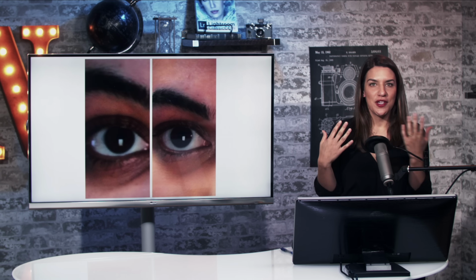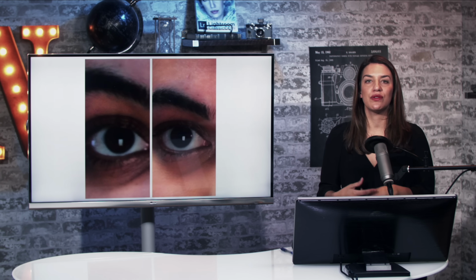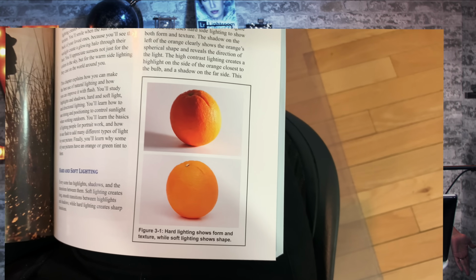So I hope I gave you some idea of what to look for when you're looking at pictures like these. If you're a photographer, I hope you learned about some little tricks that you can employ to make your subject look better, whether it be a person or an orange, like we talked about.